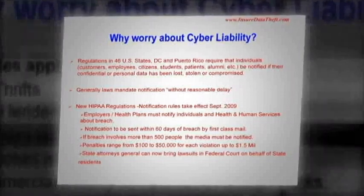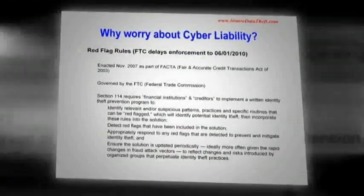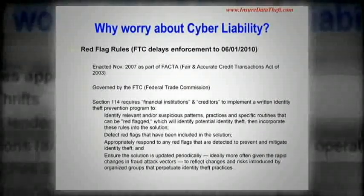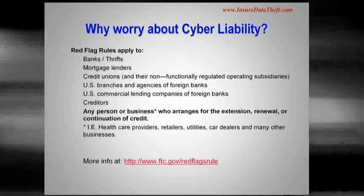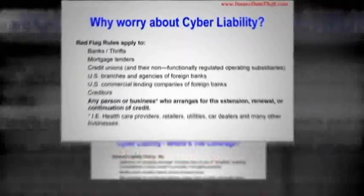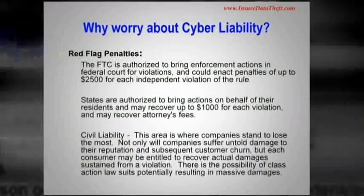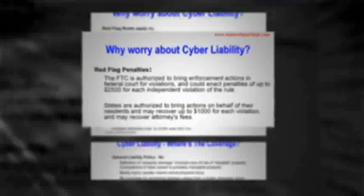Should any records be compromised, new laws now mandate contacting each client without reasonable delay, the average cost of which is $200 per record. New red flag rules now take effect June 1st, 2010. These rules apply to any establishment, retail, auto dealer, healthcare providers that are involved in extending credit to their clients. HIPAA rules concerning medical record security include fines of up to $50,000 per record. Any business with healthcare records of their clients is at a serious risk.